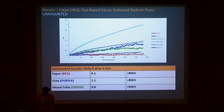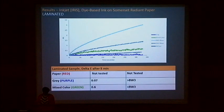For the laminated and face-mounted samples, we did not test the paper site, since its fading rate was close to Blue Wool 3. As you can see, the fading rate of the gray patch dropped significantly to 0.07, resulting in a fading rate more stable than Blue Wool 3. While the mixed color patch faded at a rate less than Blue Wool 3, but not as unstable as Blue Wool 2. Its delta E was 0.6 after 5 minutes.